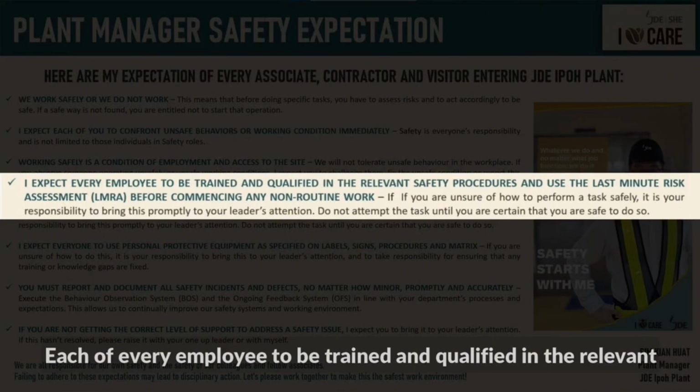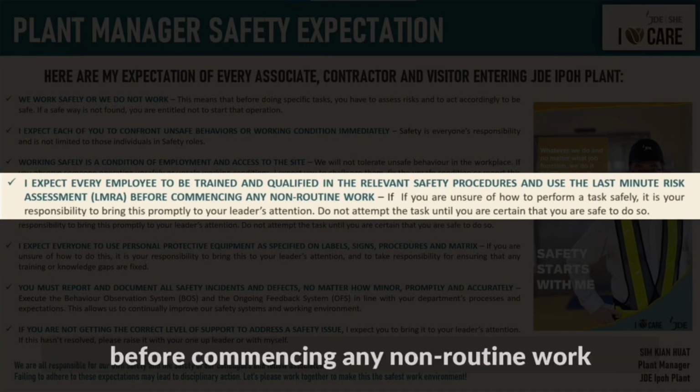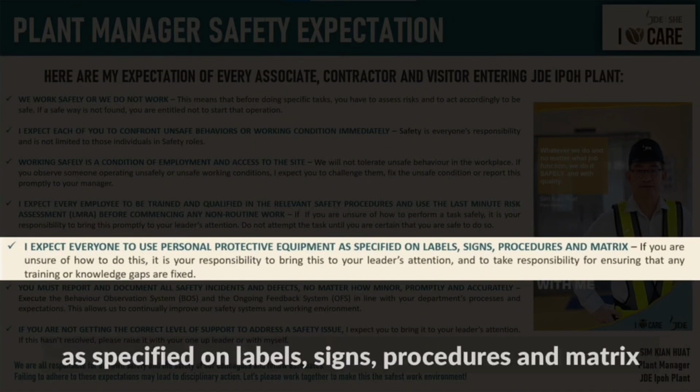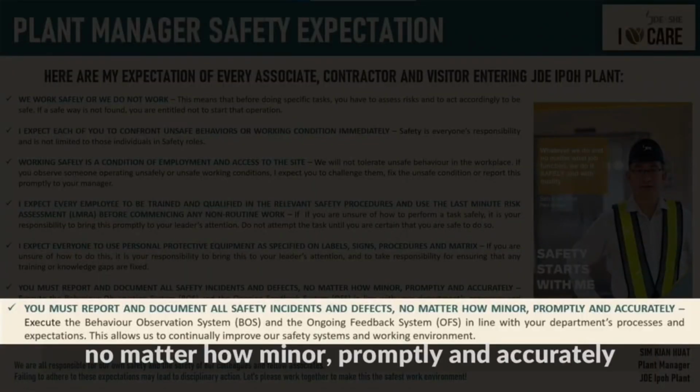Each and every employee is to be trained and qualified in the relevant safety procedures, as well as use the last-minute risk assessment, LMRA, before commencing any non-routine work. Plant manager also expecting everyone to use and wear personal protective equipment as specified on labels, signs, procedures, and matrix. Report and document all safety incidents and defects, no matter how minor, promptly and accurately.